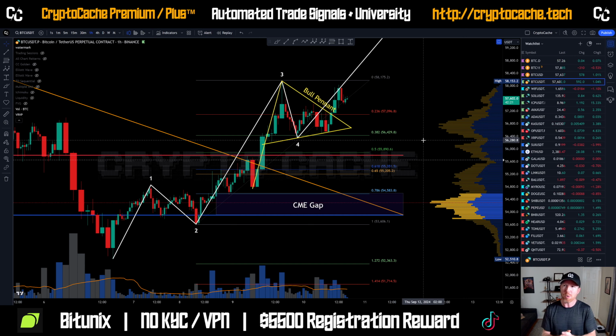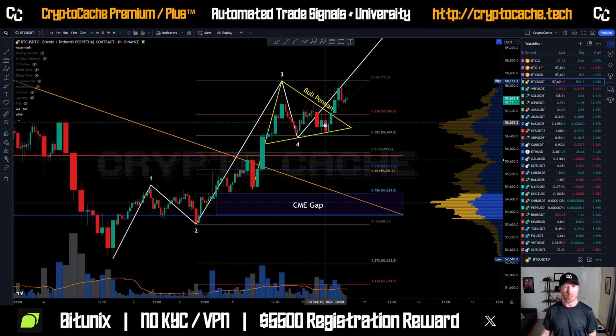Taking a little look here at Bitcoin, seeing what's going on. 57,600. Nice little bull pennant breakout here. So this is awesome news. Was able to identify that before it broke out. Again, bull pennant pattern is not like a 100% guarantee.